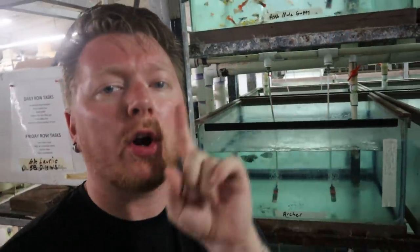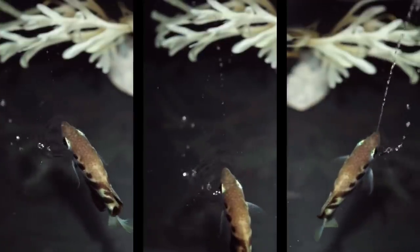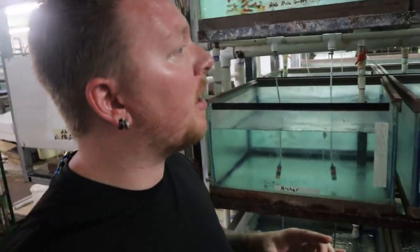Fish that spit water out of their mouth to hit insects off of trees and branches and stuff like that. And I've seen ways that people will simulate that in the home aquarium by building a cage with a lot of driftwood over the top of that.